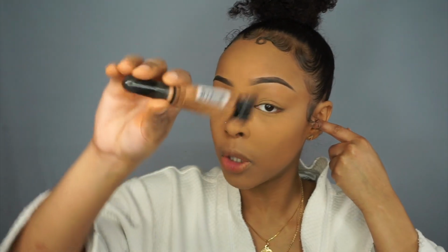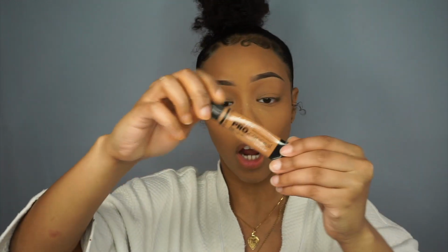Okay, for contouring, I'm also going with the LA Pro Conceal, and it's in the color Toffee. Let's see how this goes, because I feel like this is gonna be a little too dark. I don't typically use a liquid contour, I do a cream stick, but we're going with this. Okay, I don't think this one would be dark enough.